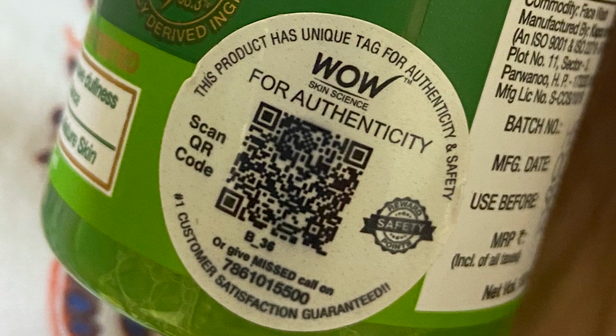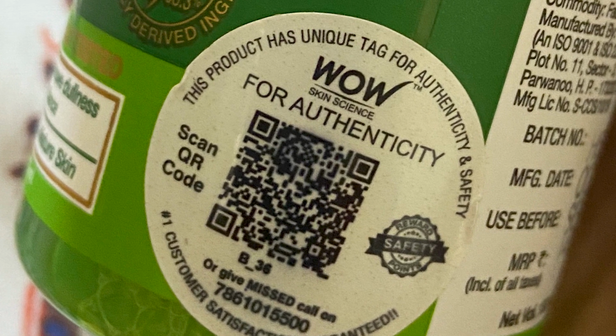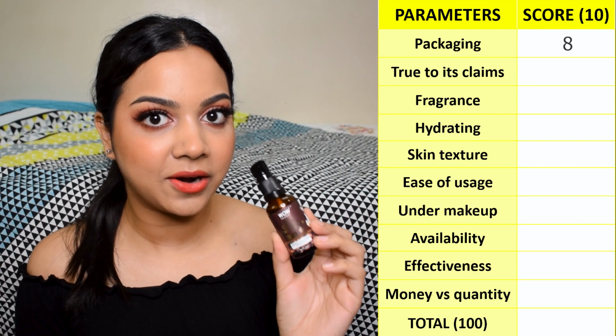There's one amazing thing that I noticed, which is that they have a QR code which is really helpful to check whether the product is authentic or not. But nevertheless, considering all the parameters, I'm going to give this an 8 out of 10 for packaging.